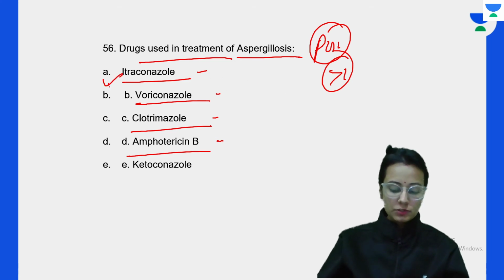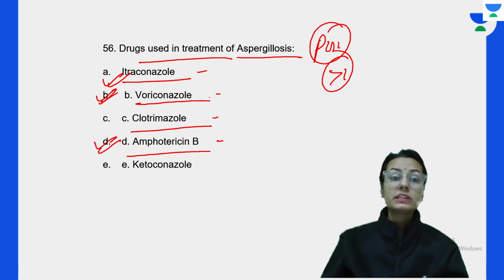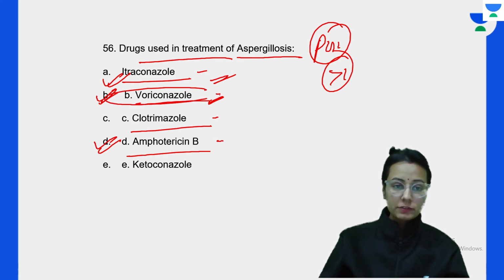We use itraconazole and voriconazole as well as amphotericin B for the treatment of aspergillosis, one of the deep mycoses, that is called systemic, as well as invasive mycotic fungal infection. Mainly, the agents we use against aspergillosis are voriconazole, itraconazole, as well as amphotericin B. Voriconazole is preferred over the other two drugs, but they are also given.